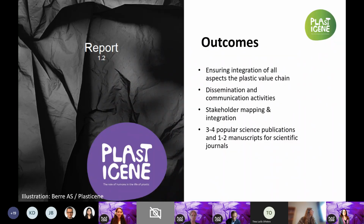Next, please. So what are the outcomes of this work package? Yes, home of stakeholders, integration, bringing together all of the other work packages, but we are also disseminating and communicating the activities or the databases from the other work packages. So we have first mapped out our stakeholders, which we have done before, and a lot of them were able to join this session today. And we will continue to do this, updating throughout the entire project process, and ensuring that we're all interacting together with our stakeholders and our work packages.